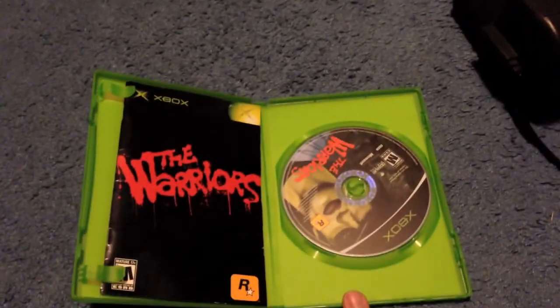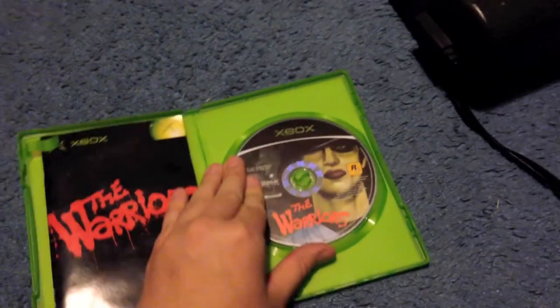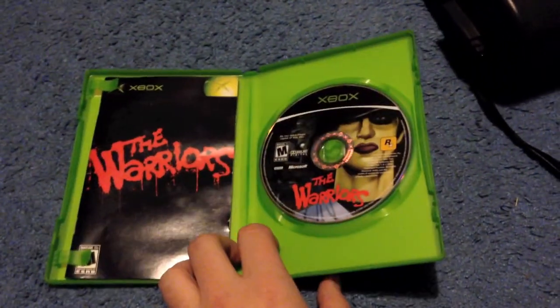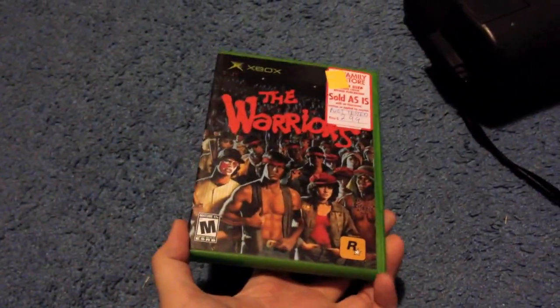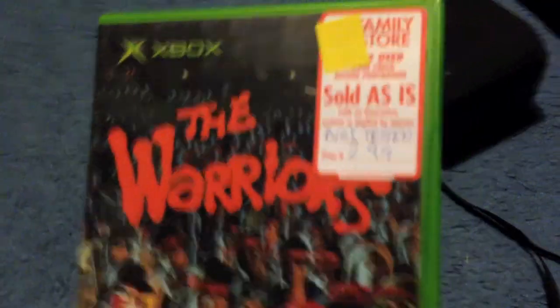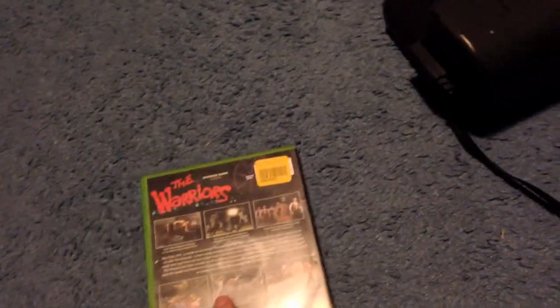I walked in. Behind the case was a bunch of games, and first was The Warriors for Xbox. So I really like this movie, but from the little bit of the game I've played, I didn't think it was that great, but I also didn't play it until about 6 months ago. But this is one of the few Xbox games that's worth picking up. I only paid $2.99 plus, I don't know what tax is, but it was in Rhode Island. The disc looks great. I imagine it'll work.